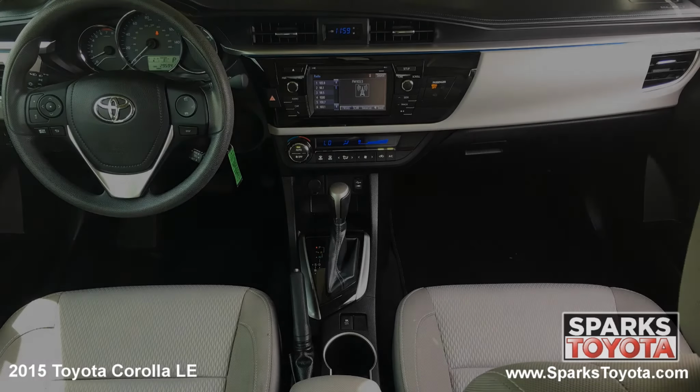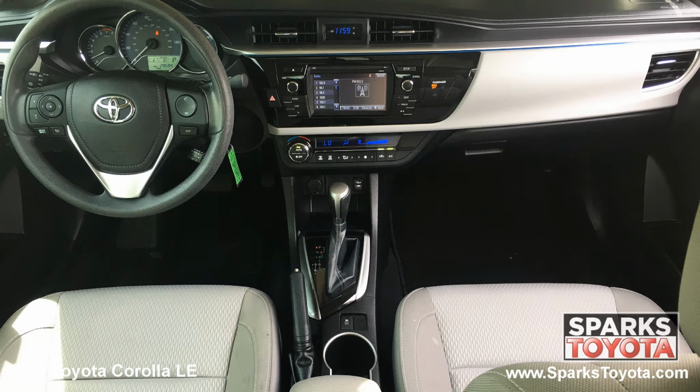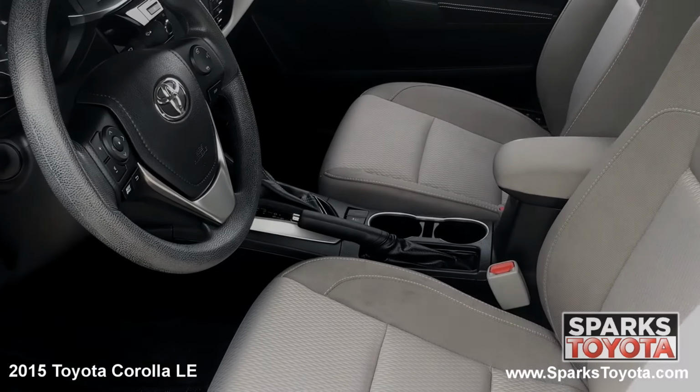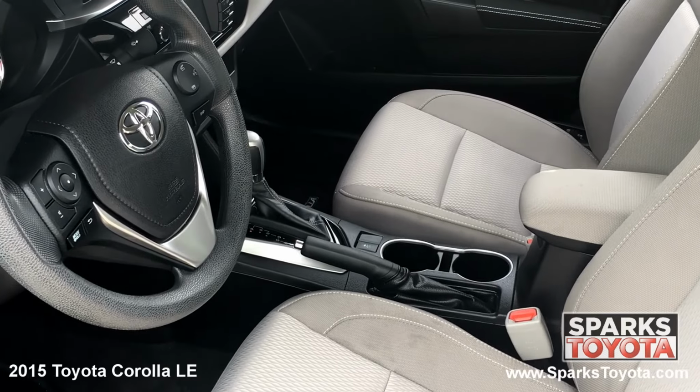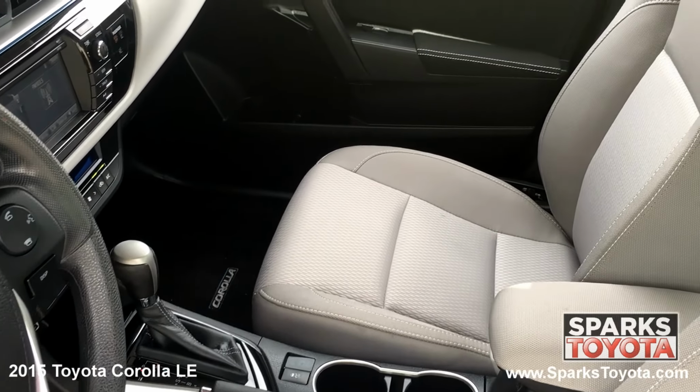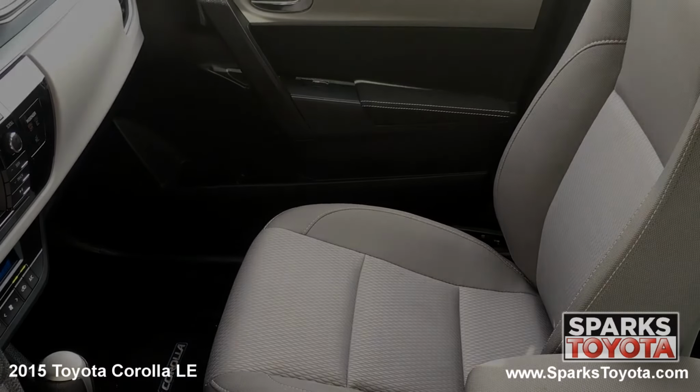The front of the cabin is very well appointed with nice chrome metal-like interior accents. Drivers and passengers will feel very comfortable in the adjustable fabric seating. You have a large console with storage, plenty of cup holders, and a power outlet. This Corolla is also equipped with a locking glove box, door bins, and digital clock.